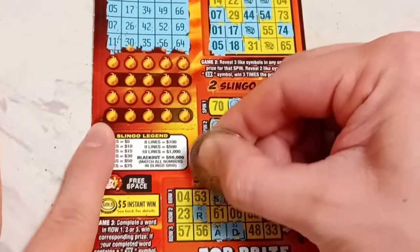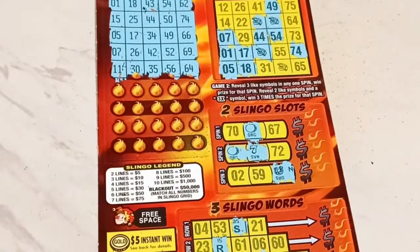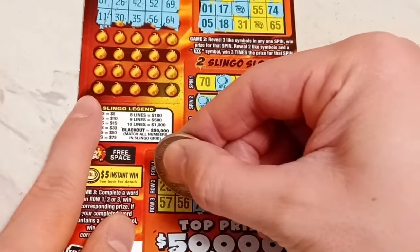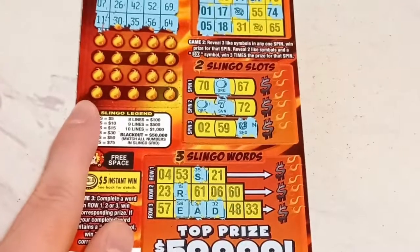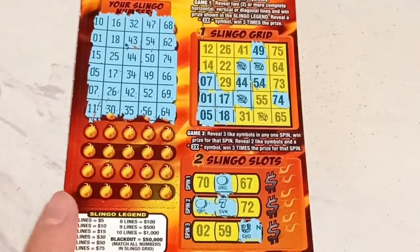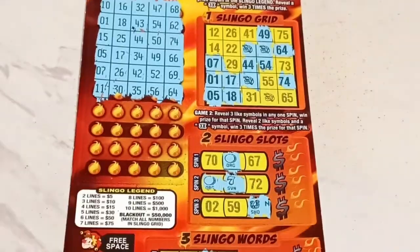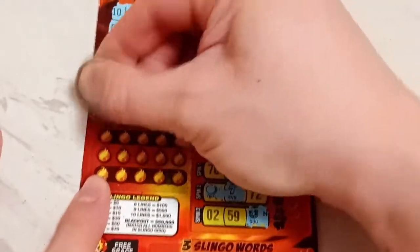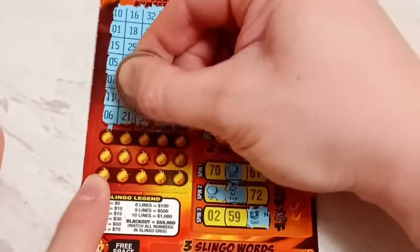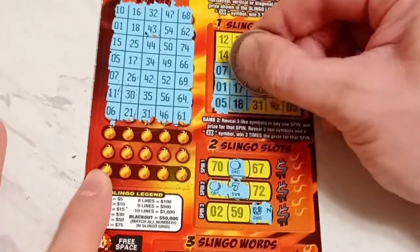11-30-35. Can that little N mean 10? That little N right there. 20? 56-64. Maybe. Would love to be able to find that. Back-to-back winners. $621.31. And there's that 31.